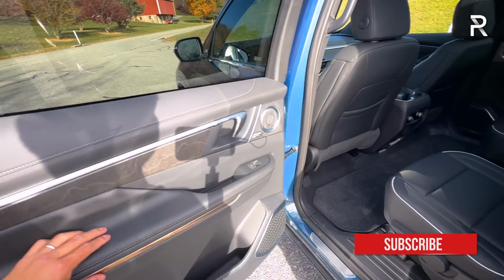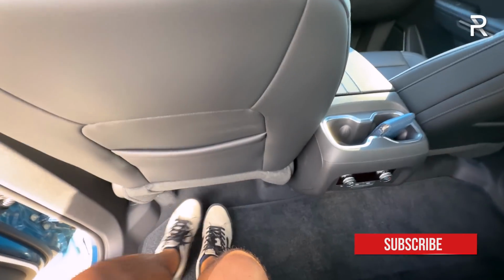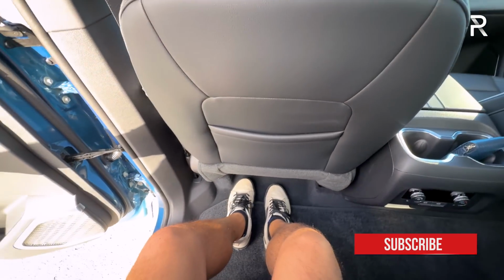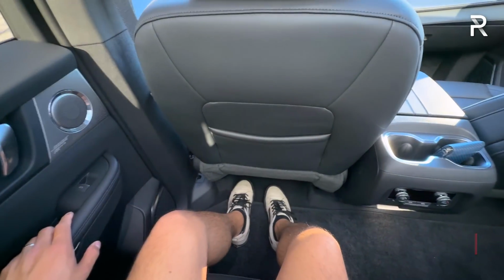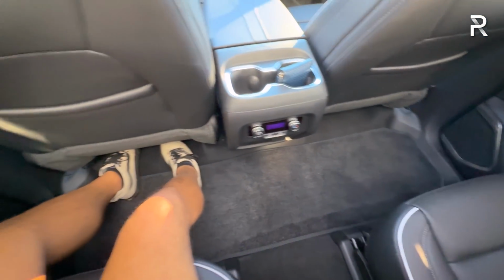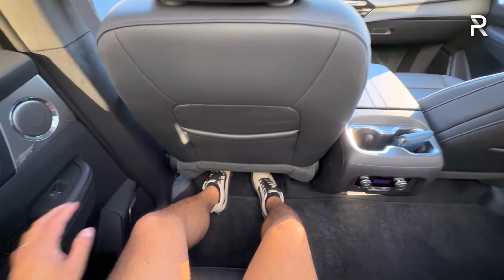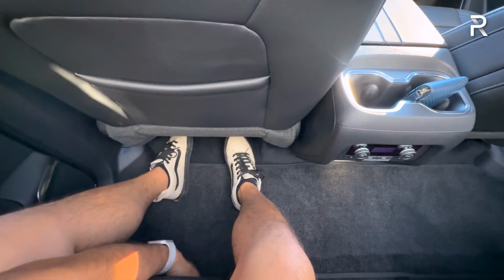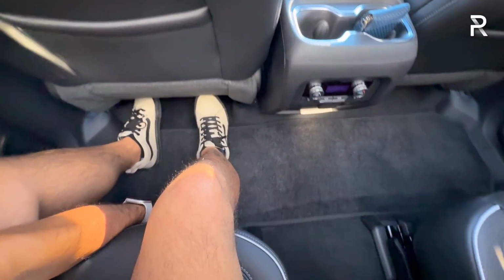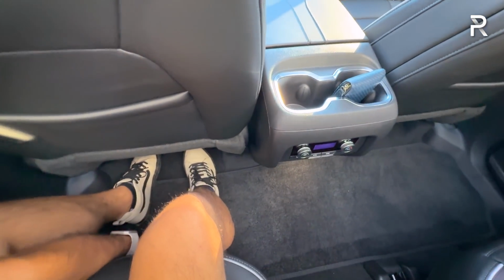The door does open up pretty large here, which is good for getting the extra space that you need. But once you hop back here, you can see the second row offers basically near top of the class levels of space. There's also a completely flat floor here, which is nice. Buick says you have around 41.5 inches of total legroom in the second row. Now, obviously you can adjust that based on where the seat positioning is. This is with the seat all the way back. If you move it up a little bit to give third row passengers more space, it's going to eat into the room.